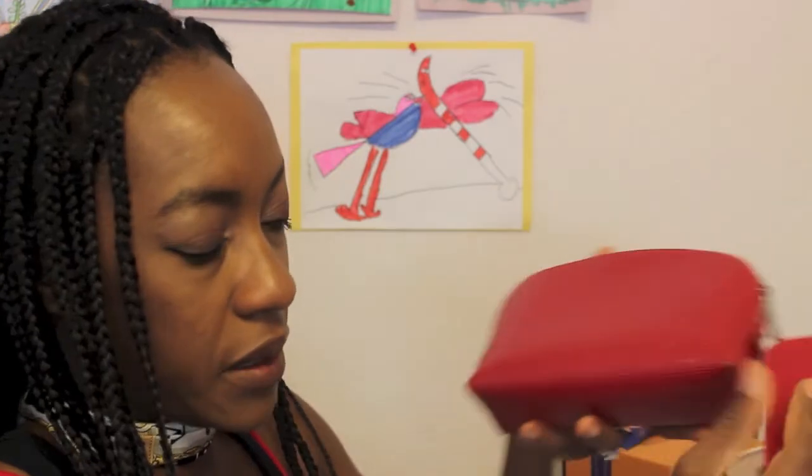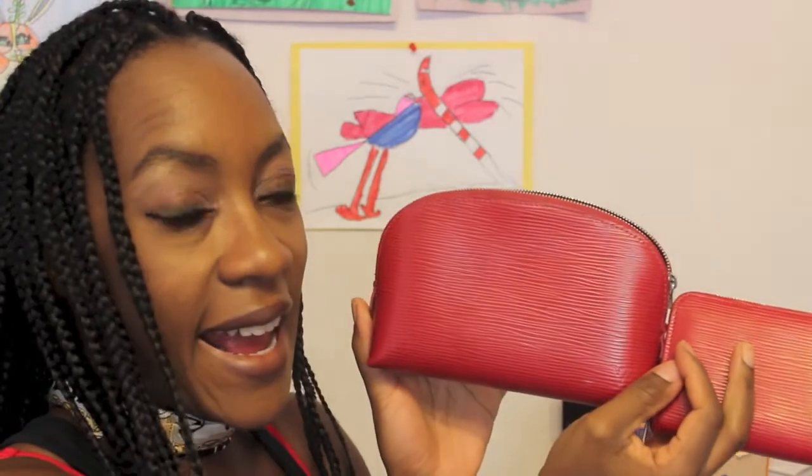These two go together. I have the zippy wallet, and I actually have the matching bag. I have an Alma in Epi Carmine. So that's my little trio. I think that's the most matching set that I have. And this piece is wipeable on the inside, and it's just amazing.